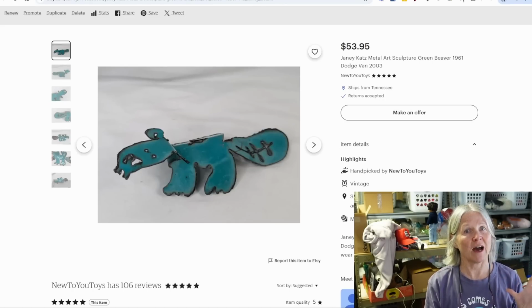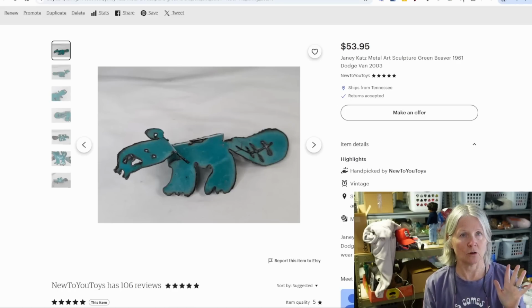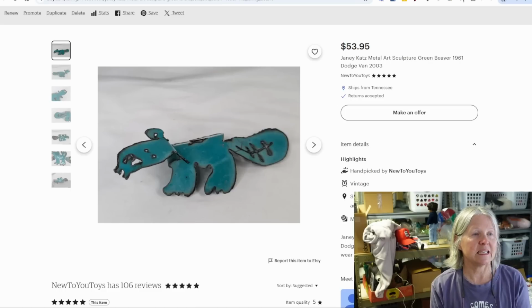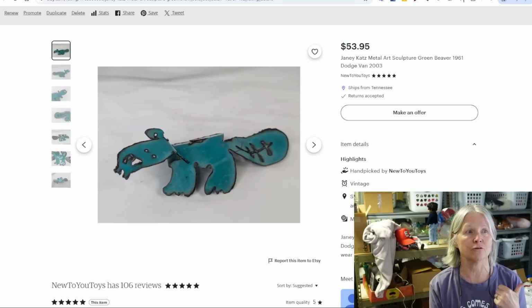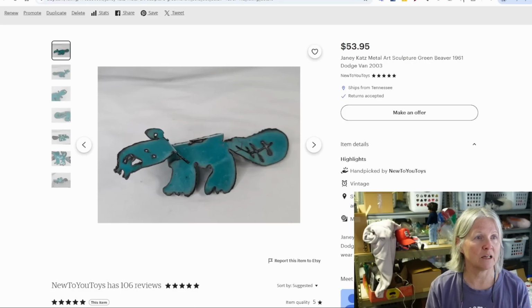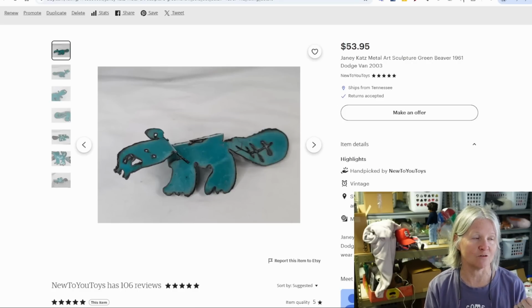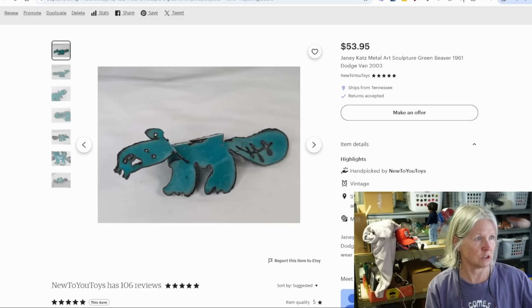I bought like 5 of these, I believe, at an estate sale. I want to say I paid like $5 each, maybe. I don't quite remember. These are by an artist named Janie Katz. She used metal from old vehicles to make these different shapes of animals. This one was made from a 1961 Dodge van, and it sold for $53.95. It was just a cute little beaver.